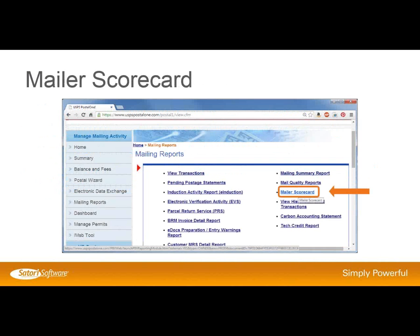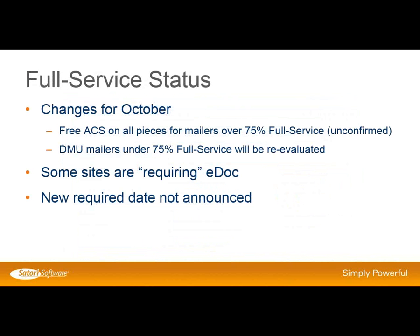So I wanted to show you here where you can find the mailer scorecard. If you log into the Business Customer Gateway and then click on the Mailing Reports link on the main page, you'll see the mailer scorecard on the right side of the screen. You'll just click on that and you'll be able to see how you're doing against all of those different thresholds that they're measuring, to see exactly how you're sitting, make sure that you're well above the thresholds that they've set, and if you do see any errors, you'll have a chance to correct them.